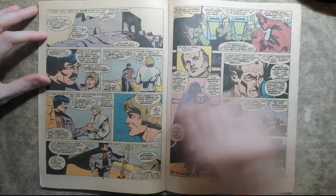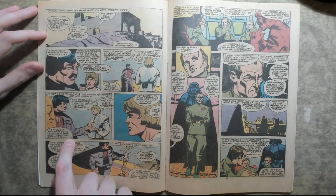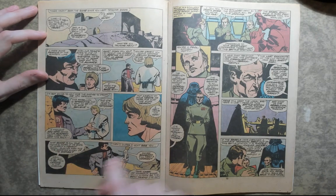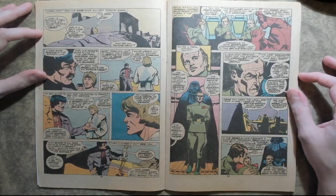Let's see, where are we? I thought you were going to the academy next turn. Get off this rock. Not likely. My uncle needs me here for just one more season.